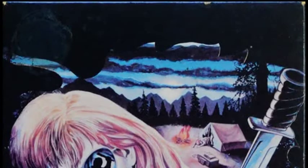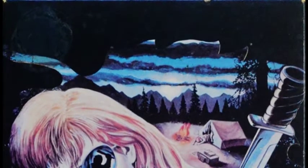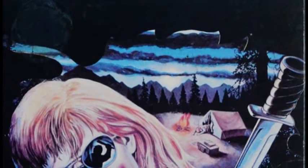Ever since I was 14, I've always loved this cover, which is basically taken from the original poster for Don't Go in the Woods. Just a painting of the woods at dusk. God, this makes me want to actually watch a movie. I might do that tonight.